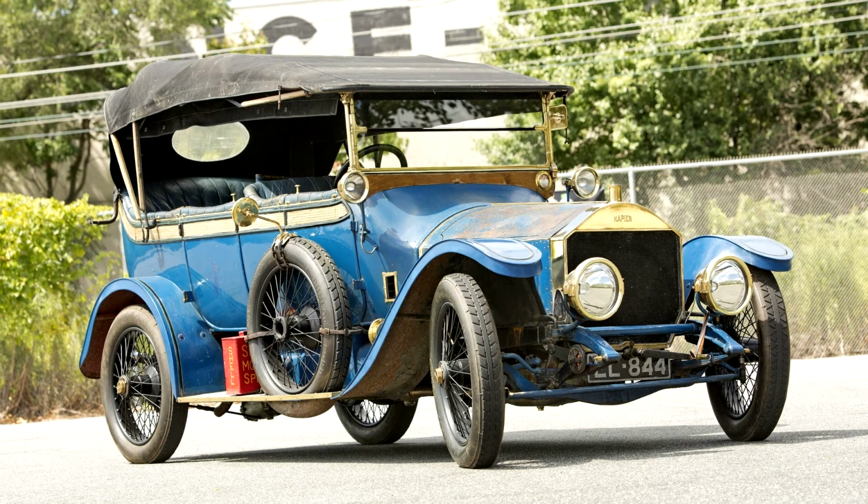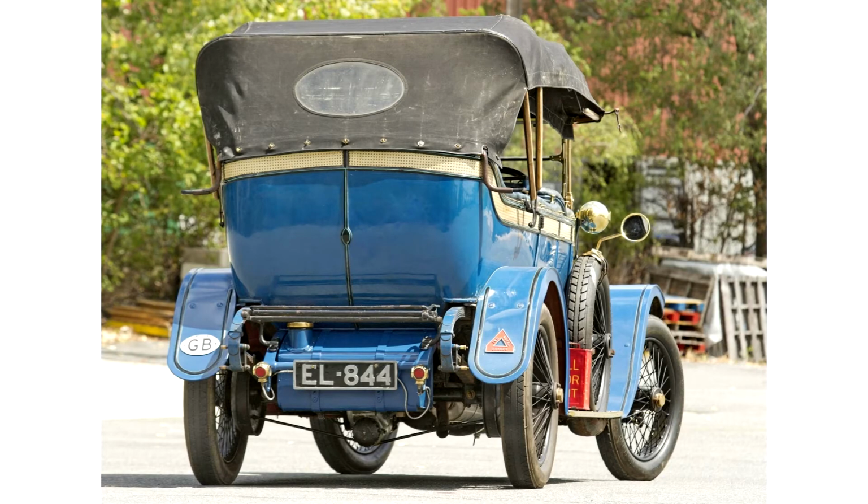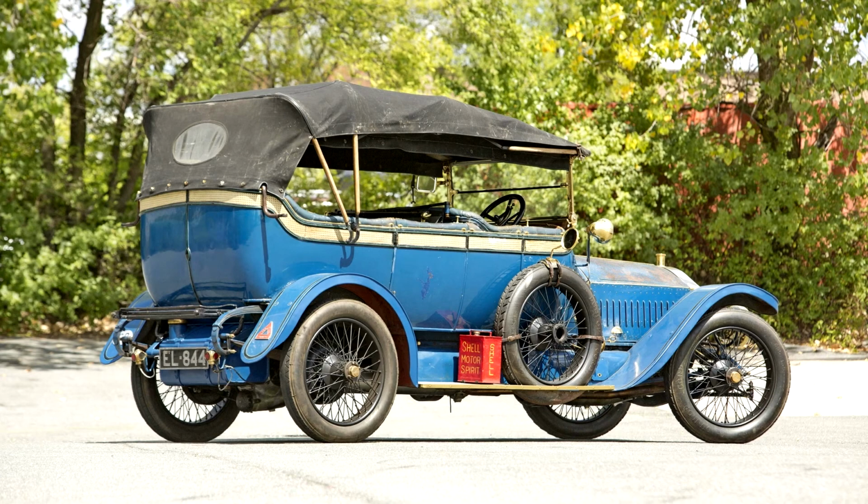Napier claimed also to be the first manufacturer to offer a six-cylinder car in a production model, the 18-horsepower car of 1903, and it was another six-cylinder model, this time a mighty 60-horsepower racer, which set a new record at the newly opened Brooklands track in 1907, driving at an average speed of 65.9 miles per hour for 24 hours.